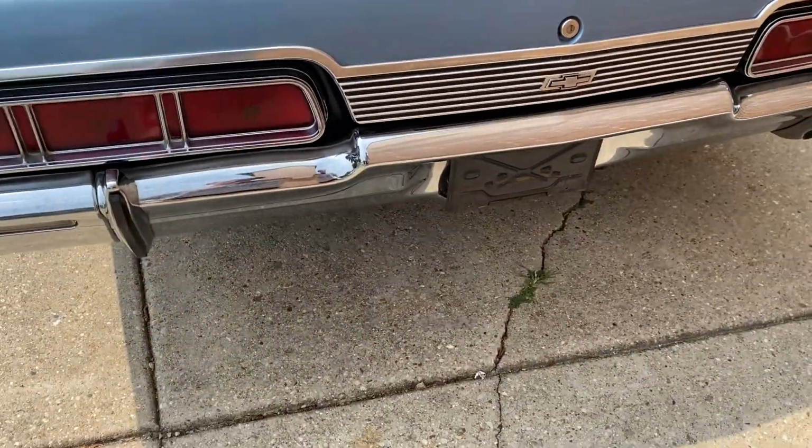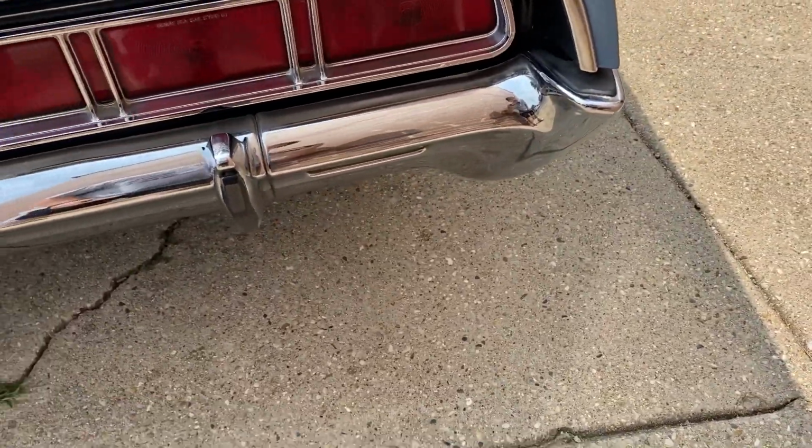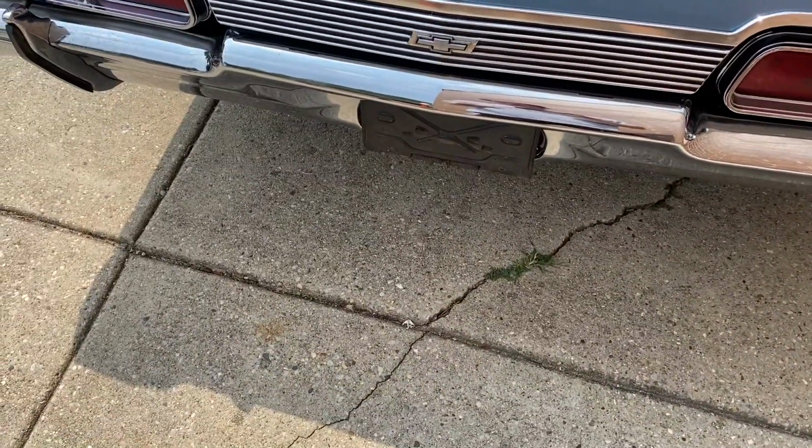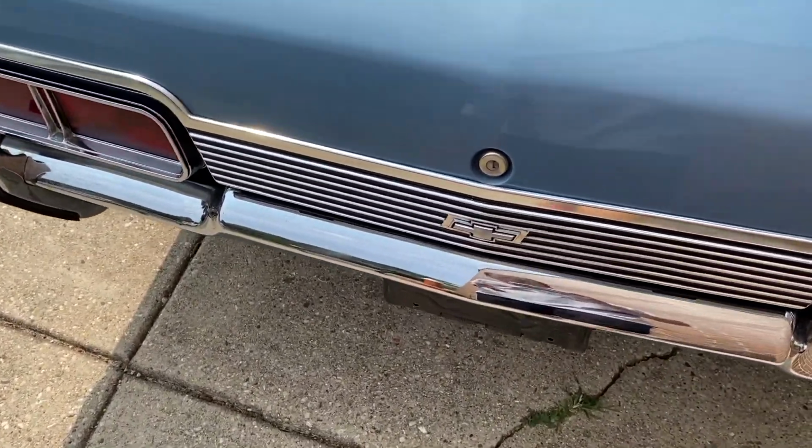The back section is really nice too. Again, same thing with the chrome, just a little bit of smokiness in there, being original to the car, of course. So let me open this up. If I know which key it is.